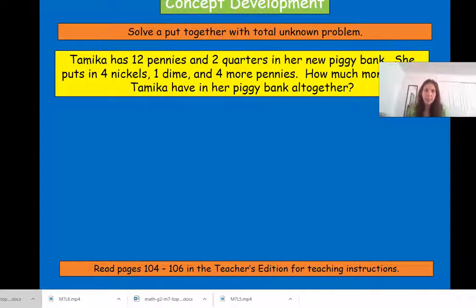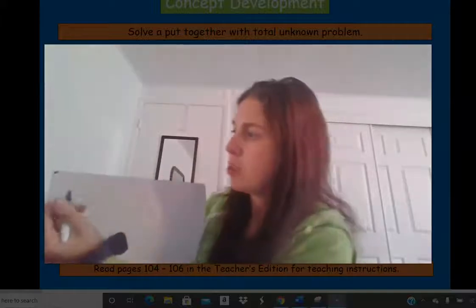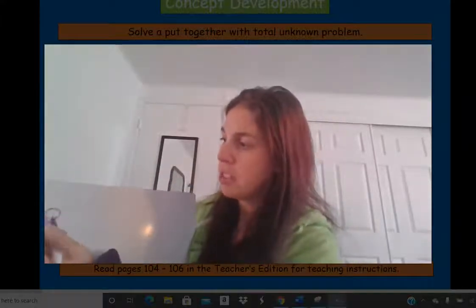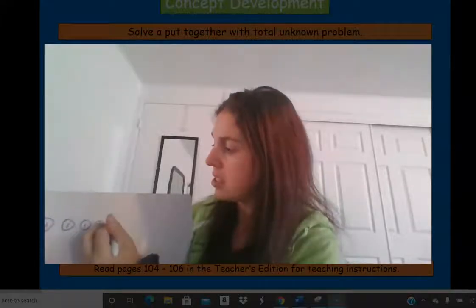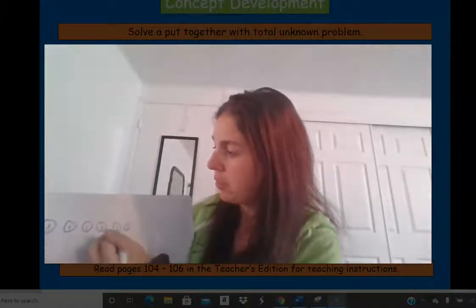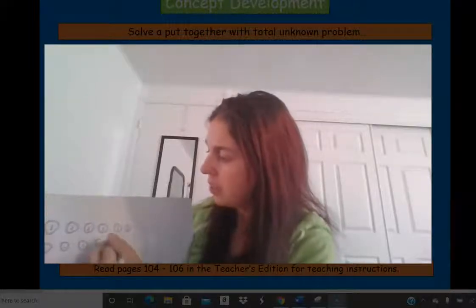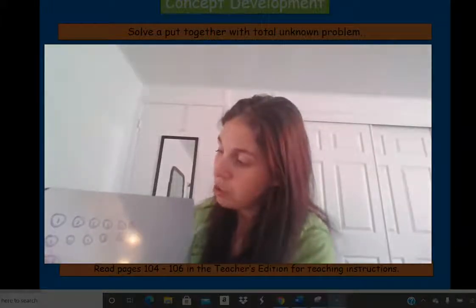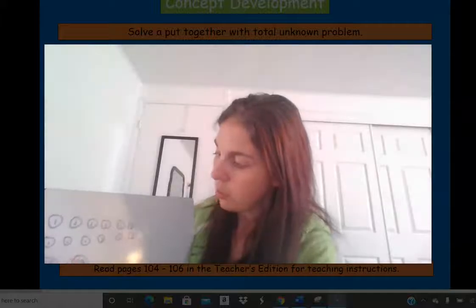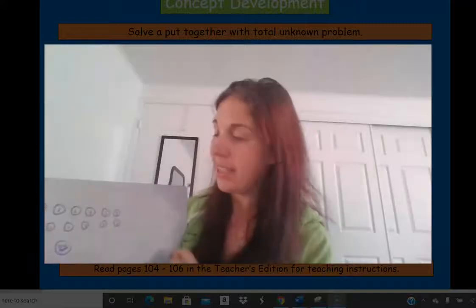The first thing is we're going to draw 12 pennies and 2 quarters. So we're going to draw 12 pennies. That's going to be a circle, and we're going to put the number in. How much is a penny? 1 cent. So 12 pennies: 1, 2, 3, 4, 5, 6, 7, 8, 9, 10, 11, 12 pennies and 2 quarters. Quarters are worth 25. So now I have 2 quarters and I have 12 pennies.